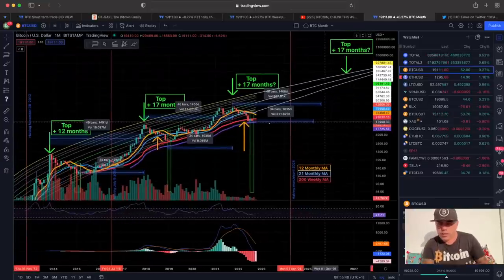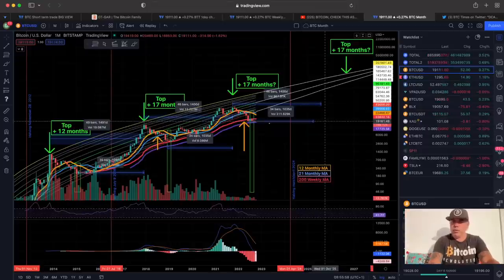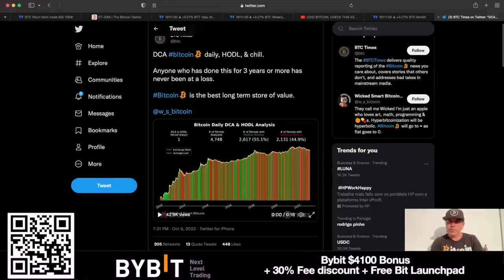That would mean that we have like 2 more years, 1 more year, maybe 2023, of like sideways movements, a very boring time, and in 24 we start the bullish movement all the way up into 25. All possibilities. Let's take a look at this one, because this one is very important to understand.